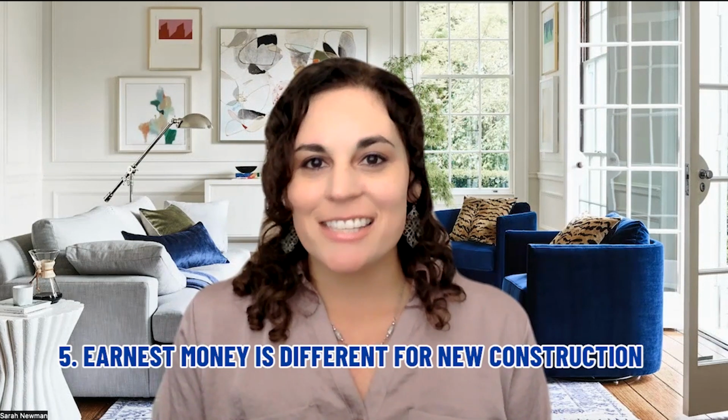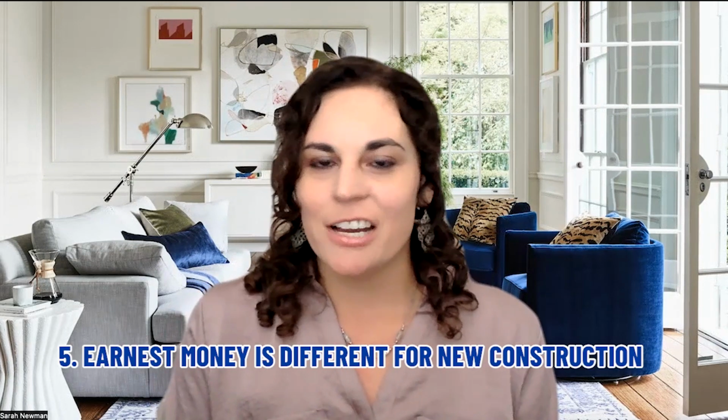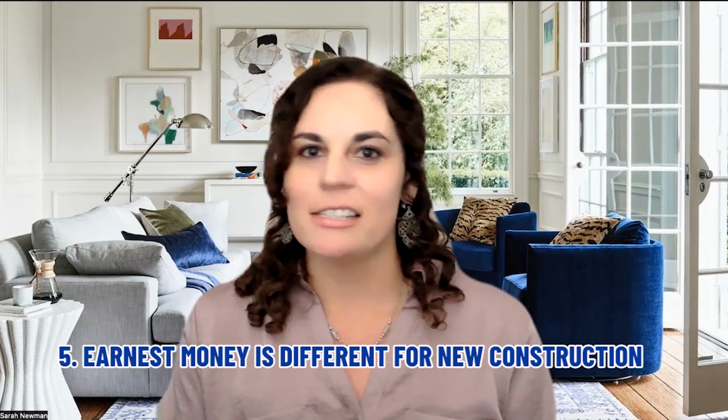The 5th thing to know is that your earnest money is very different in new construction than in the standard state contract for resale homes. How it works is in new construction, it's a deposit, and then there's no backing out of the contract without losing that deposit.